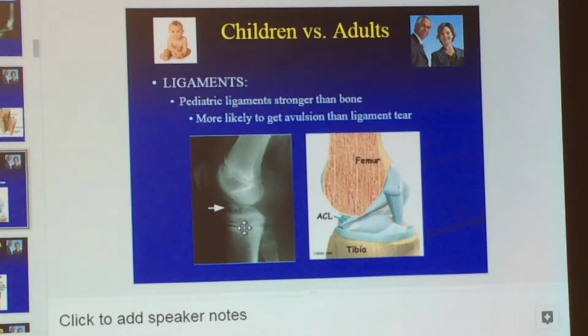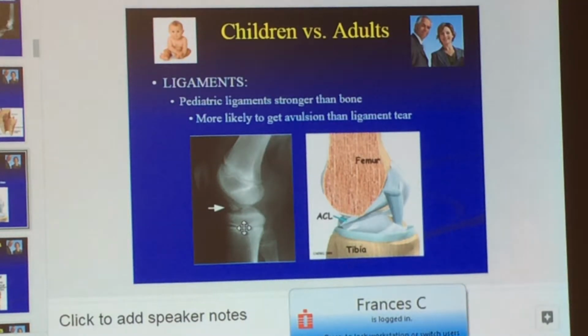So before you see any kid in your department as a referral, do you want a plain film? We almost always do. The reason being that 9 times out of 10, insurance will not approve any further imaging study unless there's a plain film, especially for an MRI. So if you guys have already done that, then we don't have to do that in clinic, and we can move the process along and get authorization for that. But again, it really depends.